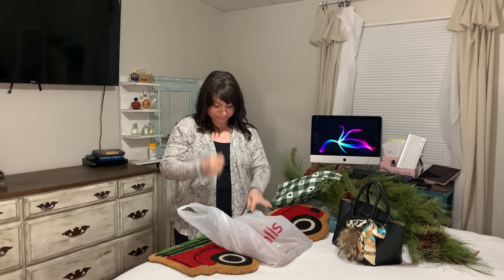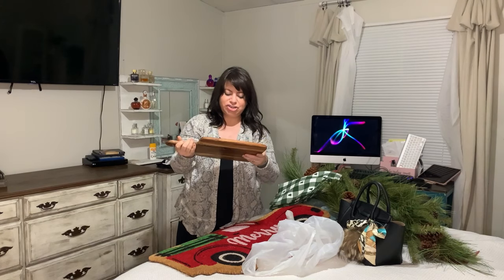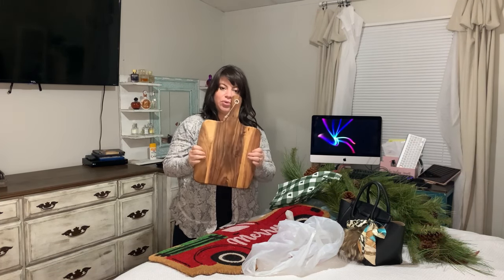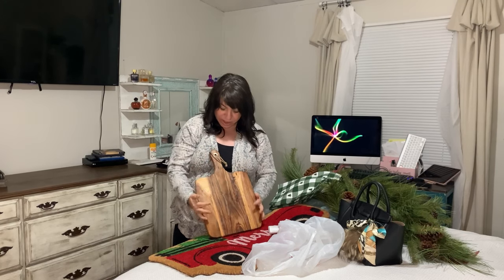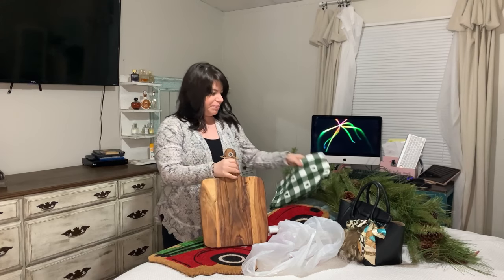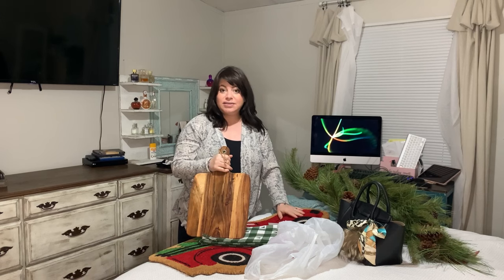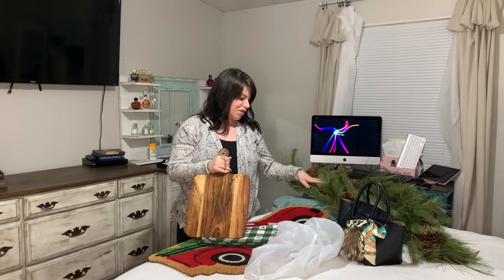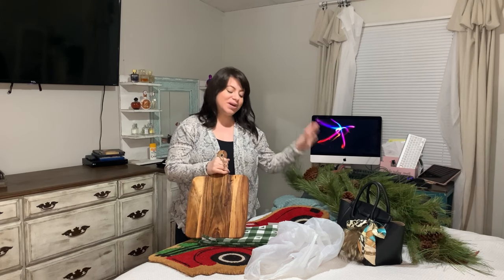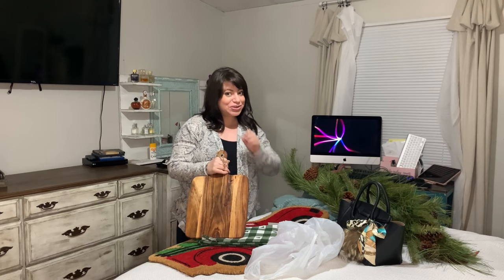So I got this. And then I've been wanting one of these to put in my kitchen as decoration. And this was only $7.99, and this is absolutely gorgeous. So this is a beautiful cutting board, and I'm going to be putting this in my kitchen and decorating with it. But yeah, y'all, this is all that I got today, and I'm excited to decorate. I know this is going to look beautiful in my living room. So yeah, y'all, I'm going to start decorating soon.